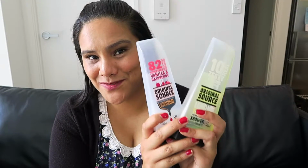The first bath and shower things I have are body washes, and they are both by the same brand. I have another one that I finished as well, but I don't know where the bottle is, so I'll use that in my next empties. But we also have another one of the same brand in the shower at the moment, and they are the Original Source body washes. The first one I have is this one here, and it is their vanilla and raspberry one. And I bought this when we were in Rotorua, when we were moving up to Auckland, and I bought this because I wanted to have a bubble bath in the spa, and wouldn't have any bubble bath. Like, I'd bought a shit ton of stuff up, but no shower gels.